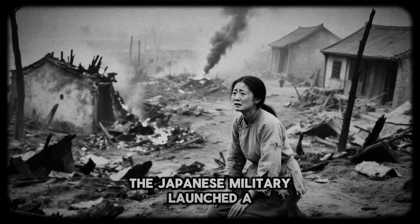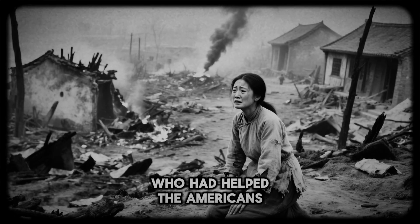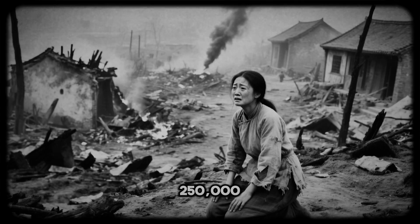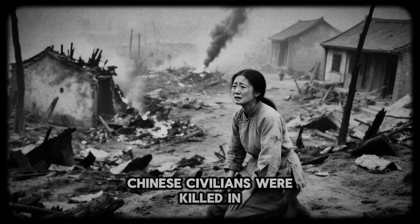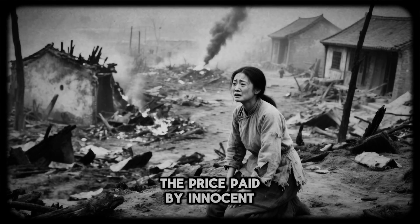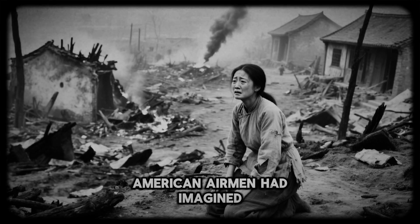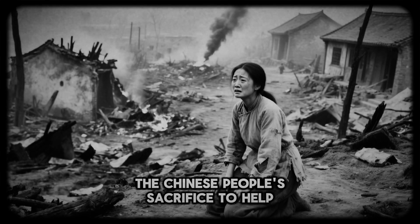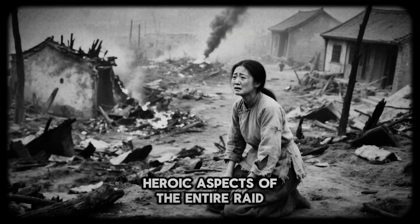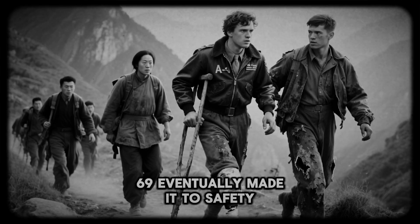The Japanese military launched a vengeful campaign against Chinese civilians who had helped the Americans. Entire villages were destroyed. Estimates suggest that approximately 250,000 Chinese civilians were killed in Japanese reprisals for helping the Doolittle Raiders. The price paid by innocent Chinese people far exceeded anything the American airmen had imagined. The Chinese people's sacrifice to help American servicemen stands as one of the most tragic and heroic aspects of the entire raid. Of the 80 men who flew the Doolittle Raid, 69 eventually made it to safety.